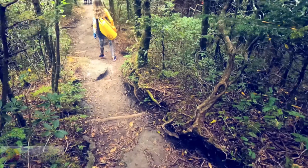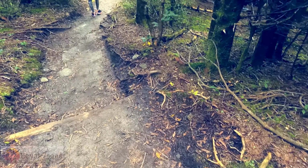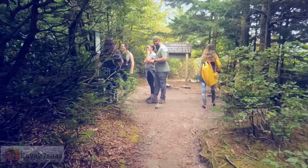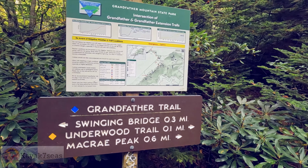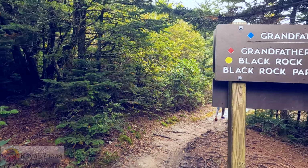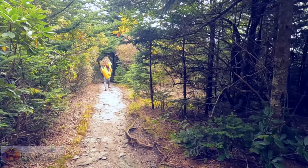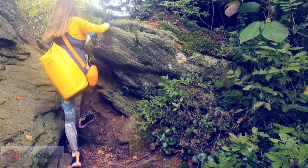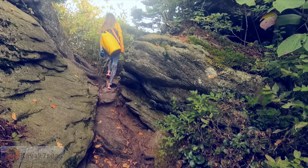After the first 3/10 of a mile, the trail splits. All right, now here's where we have to decide which way we're going. We're going to go to Macrae Peak first, which is only 0.6 miles, but we'll figure it out as we keep going. Maybe the grandfather trail goes that way. Who knows? Depending on how much time we have, we might come back and do the other one. Little did we know that we would not have the time to complete any other trail.